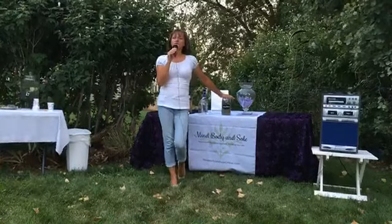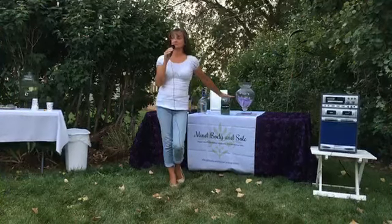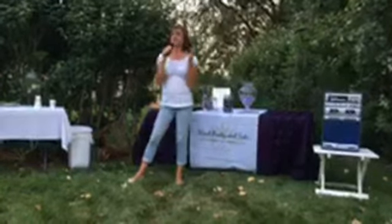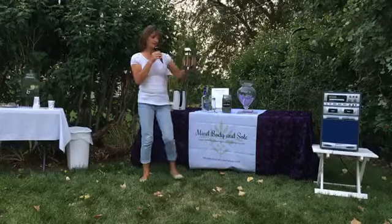Now, water does pull some of the medicinal properties, but alcohol is really, really good for pulling out medicinal properties from herbs. Now, one of the things I want to point out is, especially in our culture, sometimes people are a little bit concerned about using alcohol to make herbal preparations. A couple things I want to talk to you about that.